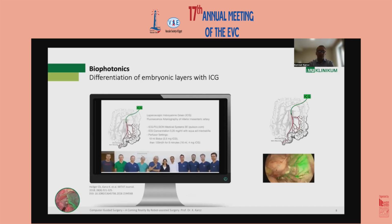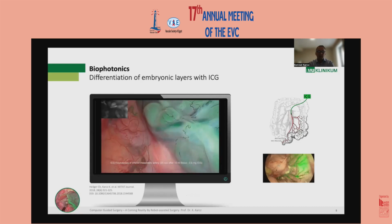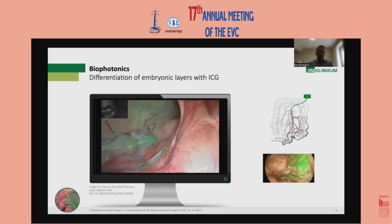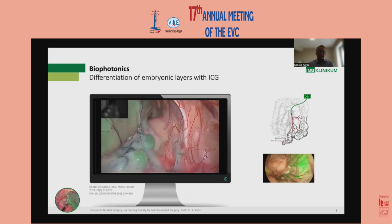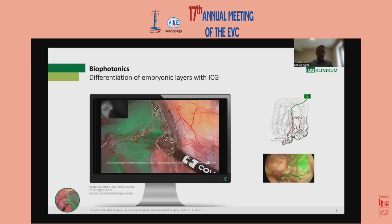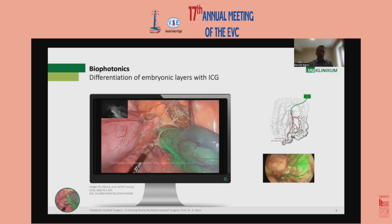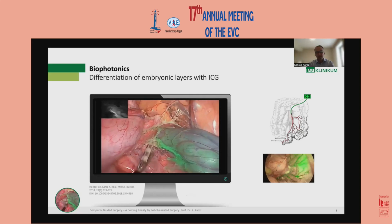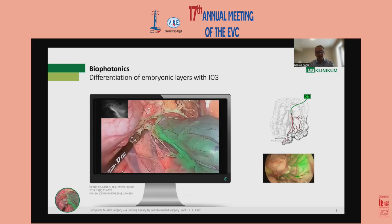This is the differentiation of the embryonic layers with ICG. We put ICG just as a perfusion into the inferior mesenteric artery, and then we managed to color the whole mesorectum with the rectum. As you see, you can recognize the planes and layers very easily, and it was a great achievement. This is the porcine model.